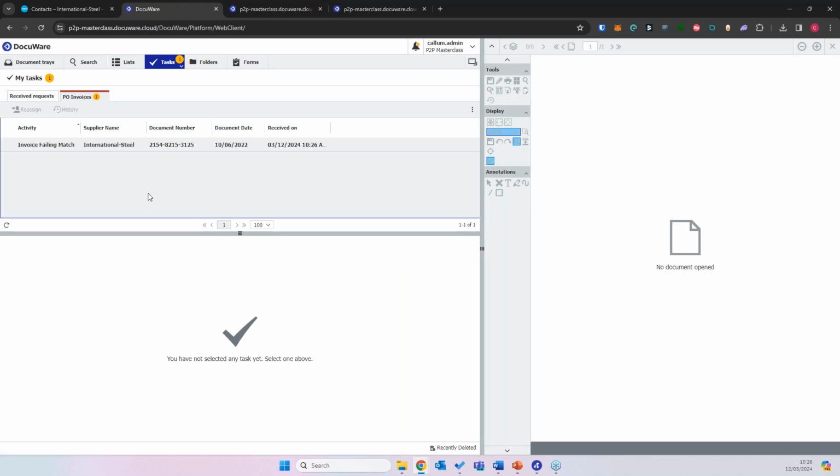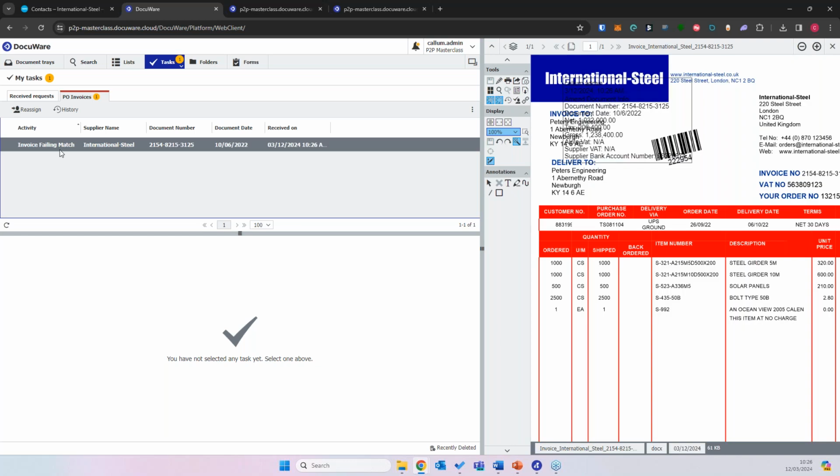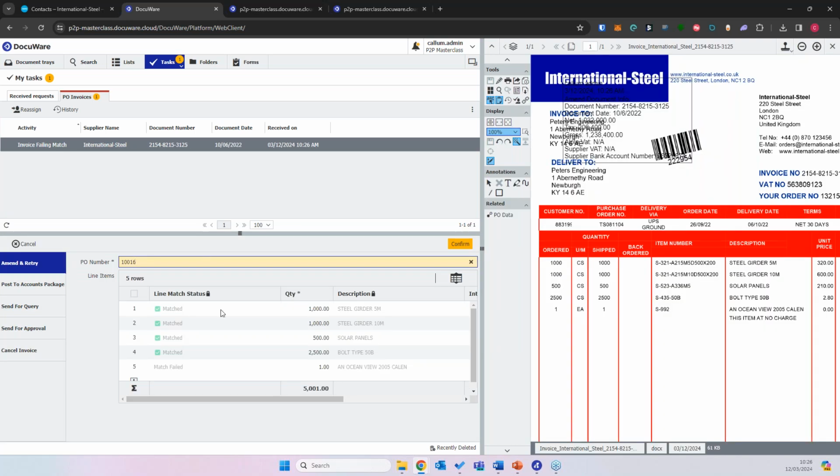So my invoice has now gone away. It has now automatically tried to match against the purchase order that we said the invoice was relevant to. And the invoice has failed. Now it's failed for the right reason. If I double click and open it up, what I can see is 4 of the lines have matched. I've got a check in the table telling me they've matched. However, 1 of the lines has failed. This line's failed because we didn't order it on the purchase order.